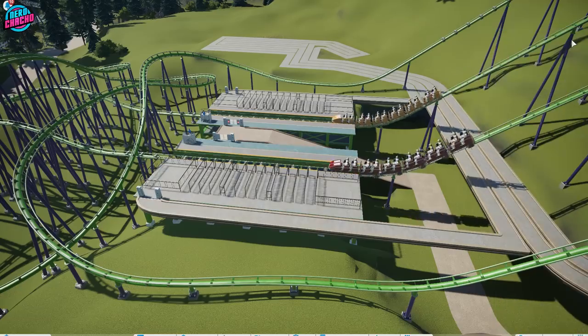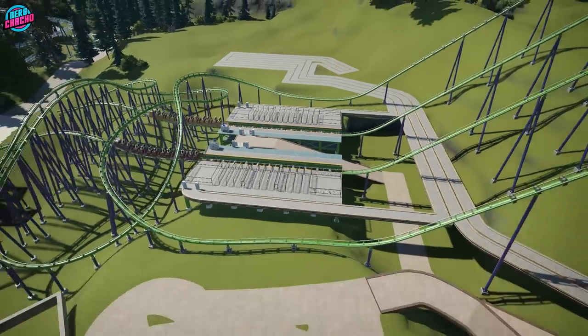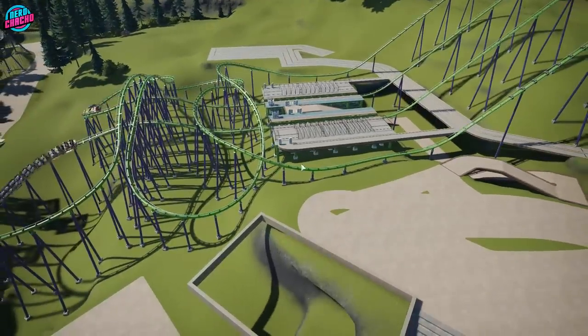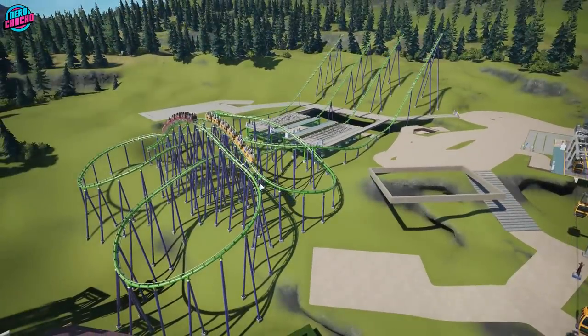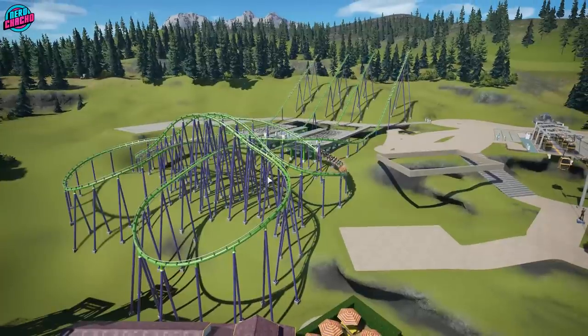Now, we do know, elephant in the room, that the SLV is only for adults and teens in game, and this would actually be a boomerang coaster that's aimed at family and kids, right? So it's a trade-off. I can't do anything about it. The Nexus mod doesn't work.